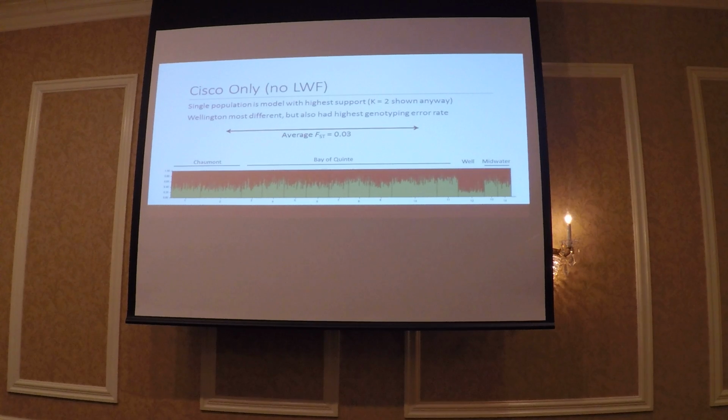The k = 1, or the 1 population graph, is very boring. This is just a solid block of color. So I've shown the k = 2 plot here because it's more interesting to look at. And also just to show that there really is not a lot of difference between the different populations here. They all have pretty similar allele frequencies between the 2.